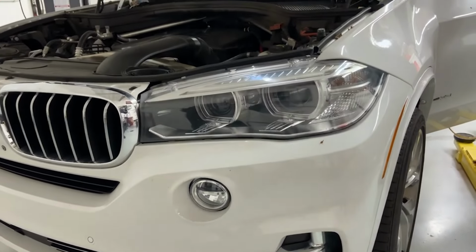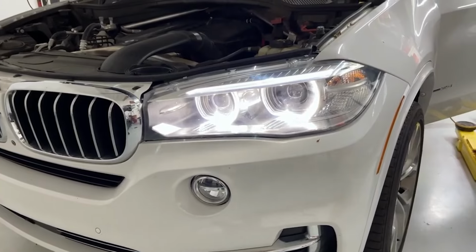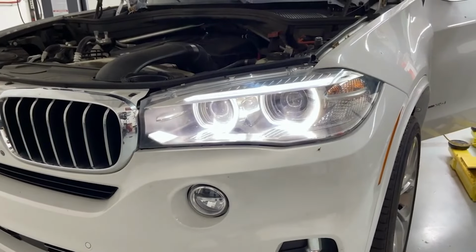This constant activity draws a small but steady amount of power from the battery, a phenomenon known as parasitic draw. While a healthy battery can typically handle this slow drain for a few days, the problem arises when the car isn't driven regularly. Over time, especially in vehicles left parked for long periods, these background processes can drain the battery to the point where the car won't start.